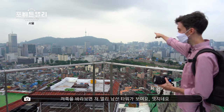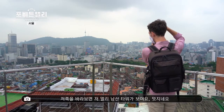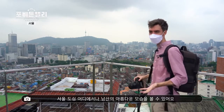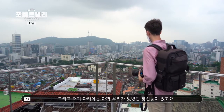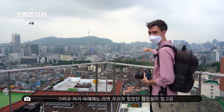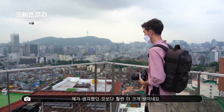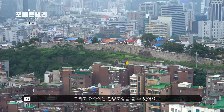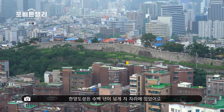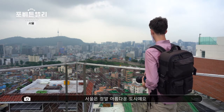If you look over there, you can see Namsan Tower off in the distance. Whoa. It's always a beautiful sight of Seoul to see Namsan. You can see it anywhere in the city. And right down there, this is Changshindong, where we were just coming up from. So it's really neat to see it from above. And it looks a lot bigger than I thought. And then right along the wall, you can see the old city wall, which has been here for hundreds of years. It's very cool to see everything from up here. It's a beautiful city.